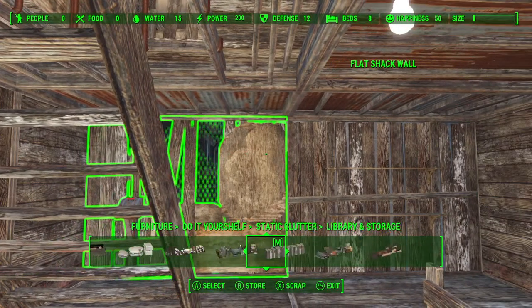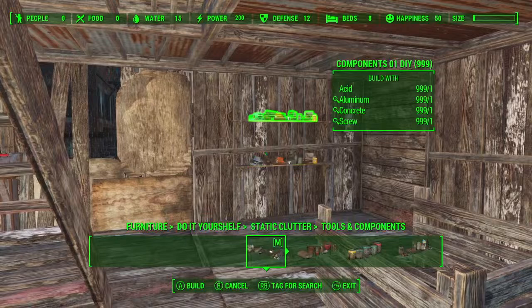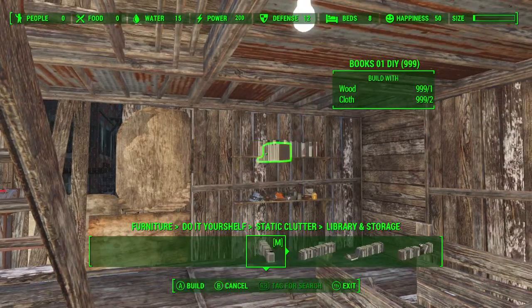What kind of stuff can go on? Tools and components, I'm cool with them having a place to store that. And then I'm thinking maybe there will be one shelf of books.